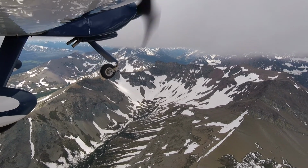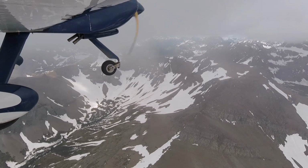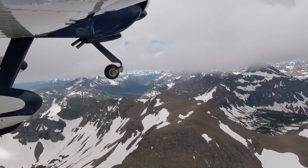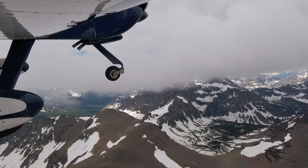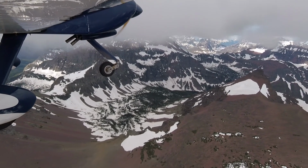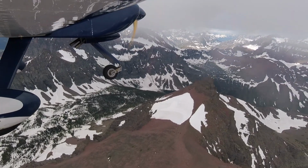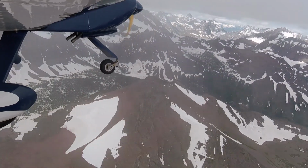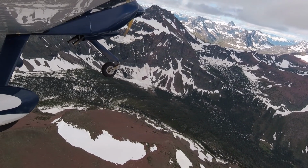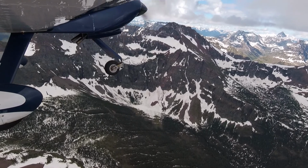So we're gonna skim along in here. Take a look at the Two Medicine area and one of my favorite mountains in the park. Guess we can't fly much higher here. And just off in the distance on the very horizon, it looks like a pyramid-shaped mountain there out in the sun. That is one of my other favorite mountains in the park, Mount St. Nicholas. Looks a lot like the Matterhorn when you get up close.